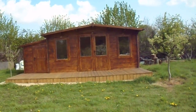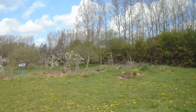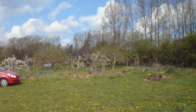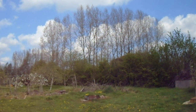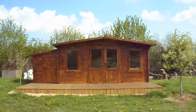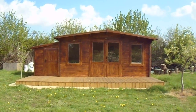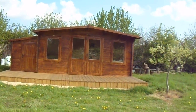I'm going to hand the camera to Julia now. Again, just for orientation, that's my little vegetable area. Beyond that is the apple store on the horizon. The tall poplars, variety Populus robusta, that we grew. And here's the writer's cabin.